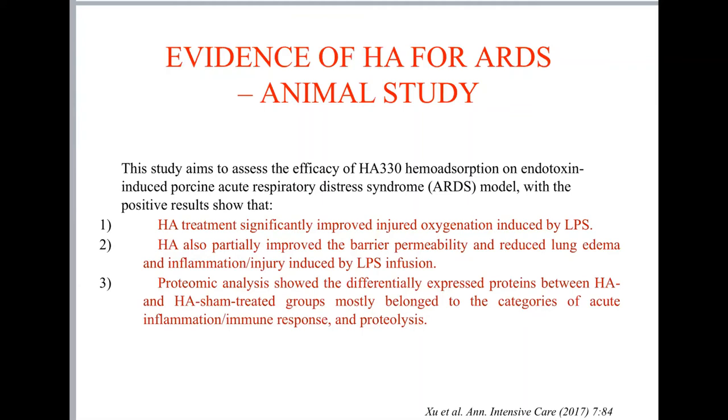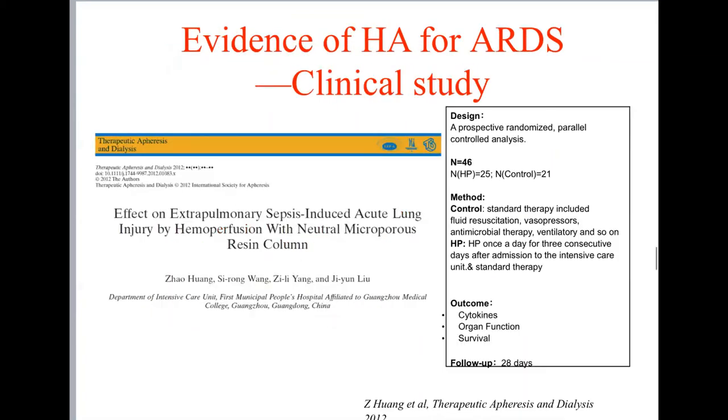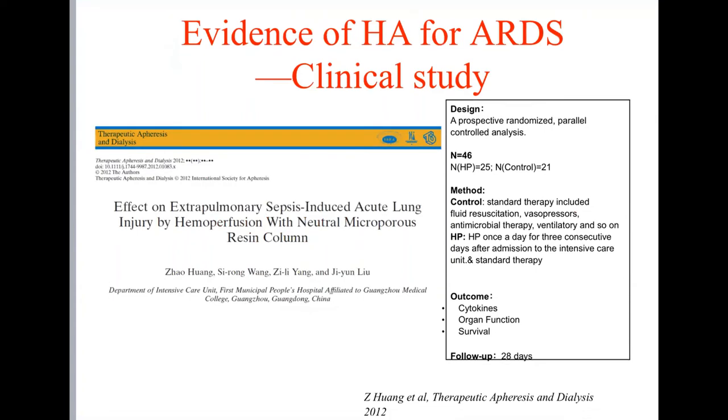Also, another study in humans showed the effect on extrapulmonary sepsis-induced acute lung injury by hemoperfusion with a natural microporous resin column. This is a study held in human beings, and there are 46 people, 25 in the HP group and 21 in the control group. The control group had standard therapy, including fluid resuscitation, vasopressin, antimicrobial, ventilatory therapies, and so on. The other, HP group, had HP once a day for 3 consecutive days after admission to the intensive care unit, together with standard therapy. Cytokines, organ function, and survival were the follow-up parameters for 28 days.